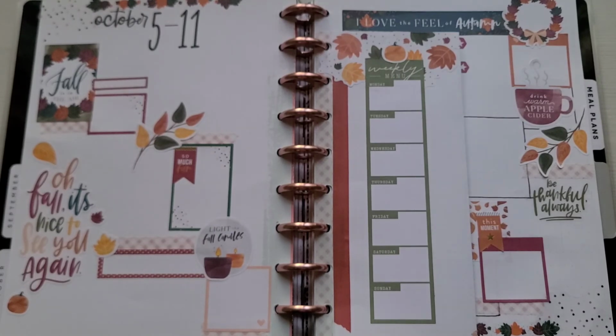So you're gonna see a lot more of this, me combining my wellness and my social media into my catch-all. And I don't want to do sections, I don't want to do dividers, because like I mentioned, I don't want a big bulky planner. I want to keep it nice and sleek, and this way it's working. I'm liking it.